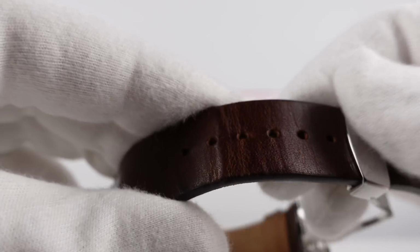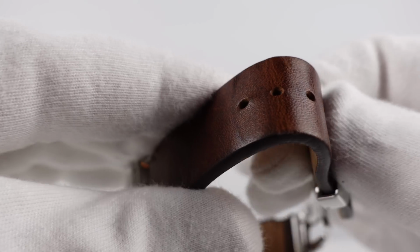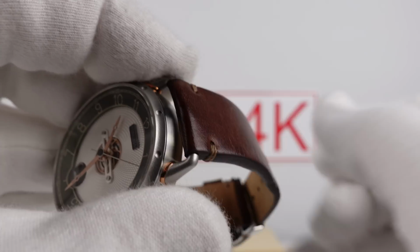Incredibly soft and supple. It feels like a leather strap that is aged, that has been broken in with daily wear for years. That's the kind of suppleness we are looking at. Just absolutely gorgeous. Lovely scent to the genuine calf leather. Lovely tan tone to it.